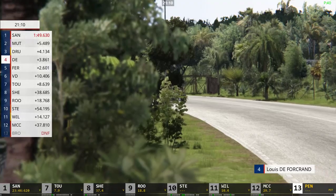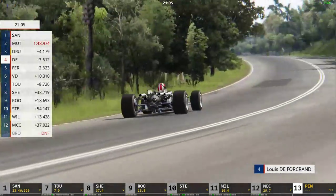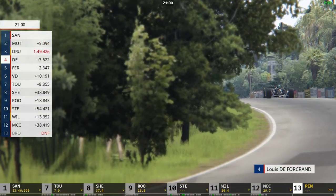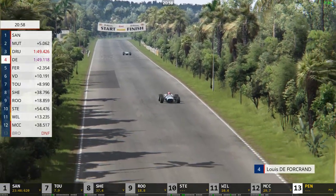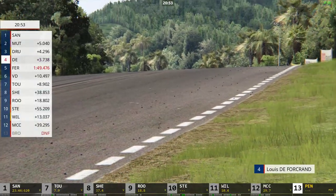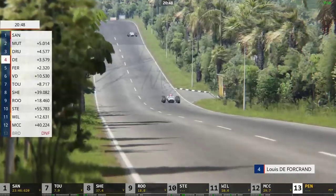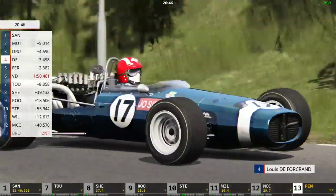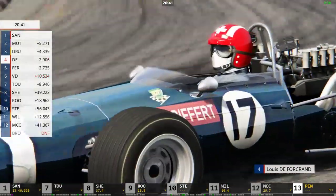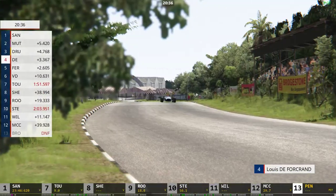Although Louis de Fourcon showing us exactly how that car should be driven at this point in time. The second Cooper on the road, of course, behind Santini, who is the leading Cooper. And you see Fabrizio Ferrante in the background there. De Fourcon has been getting away from Ferrante a bit. Although, of course, it takes time.